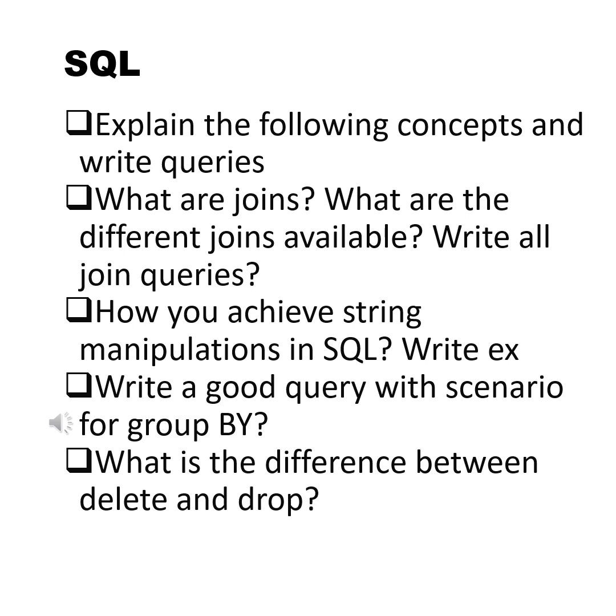Second, how would you achieve string manipulations in SQL? The basic string manipulation operations available in SQL. Third, write a good query with a scenario for the GROUP BY clause. They are asking this one. And the last question is, what is the difference between delete and drop a table?